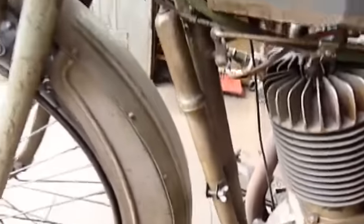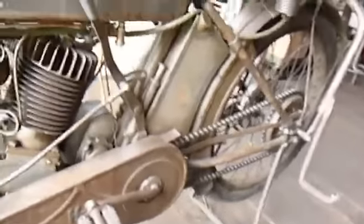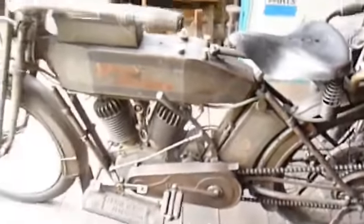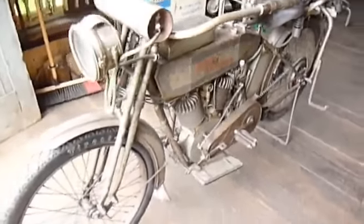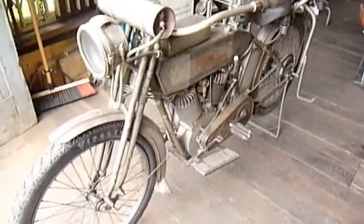This bike even has the original air pump with the original clips. Original standard number 3 pedals. Considering this bike is 98 years old, I would say it's a miracle of survival. Not only does it look good, but it runs perfectly.